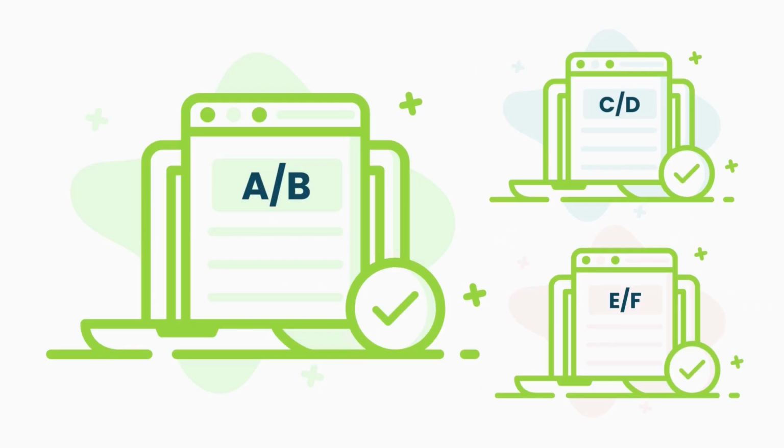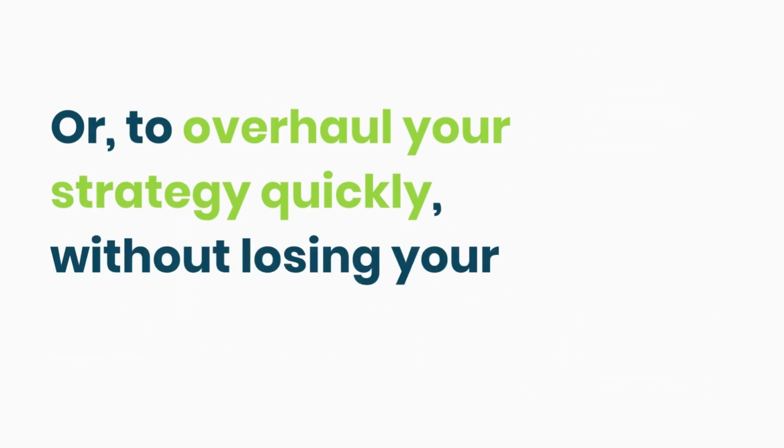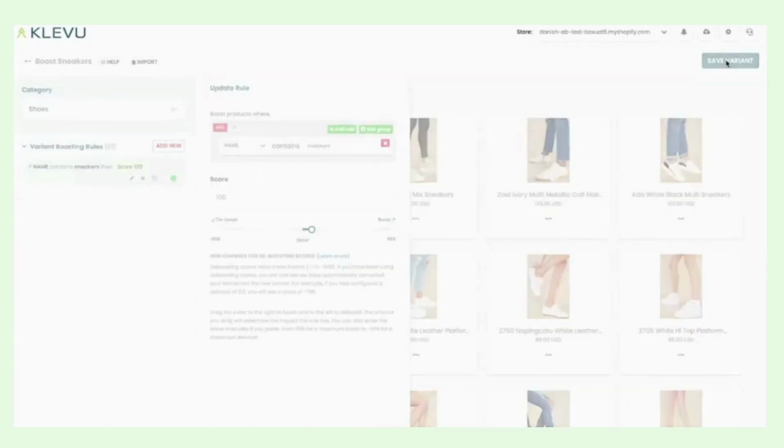Clean slate. Because multivariate testing can allow several new strategies to be applied in parallel, it is perfect for a new category or the first week of a campaign, or to overhaul your strategy quickly without loss of the current merchandising setup. Just build out your merchandising rules per variant.